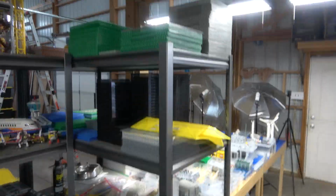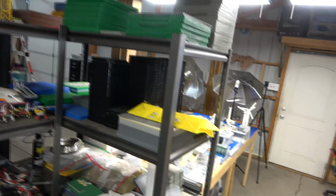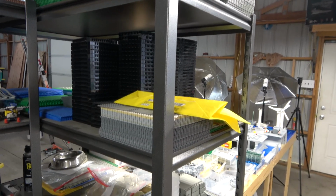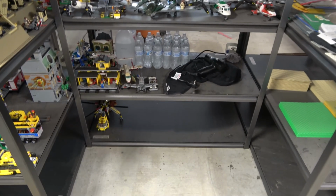And here we've got just kind of my base plates. I've got a whole lot of different colors, some new, some used, and some Technic bricks there, 16 by 16s, and got a whole lot here. And then on this shelf, it starts to thin out because I've taken some stuff out.